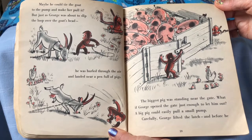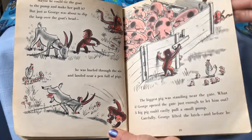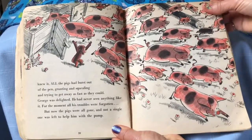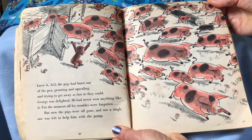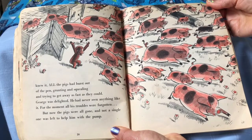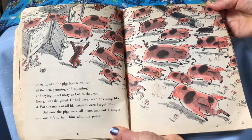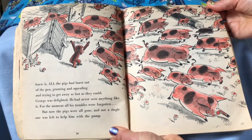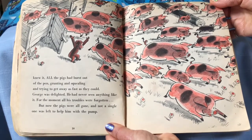Carefully, George lifted the latch, and before he knew it, all the pigs had burst out of the pen, grunting and squealing and trying to get away as fast as they could. George was delighted. He had never seen anything like it. For the moment, all his troubles were forgotten. But now, the pigs were all gone, and not a single one was left to help him with the pump.